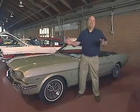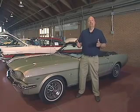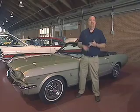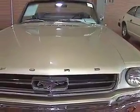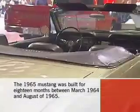Okay, here we go. The 1965 Mustang is the pony car that started it all. Everybody knows what a 65 Mustang looks like. They came in coupe, they came in fastback, and they came in convertible. What we have here is a convertible with a 289 engine and a nice looking car in this honey gold color. It's got a couple options, not a lot of options on it, but some nice things.